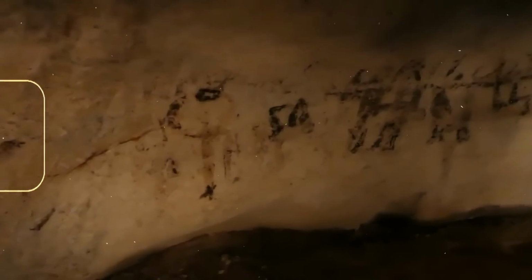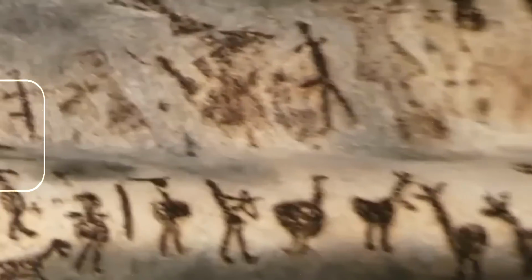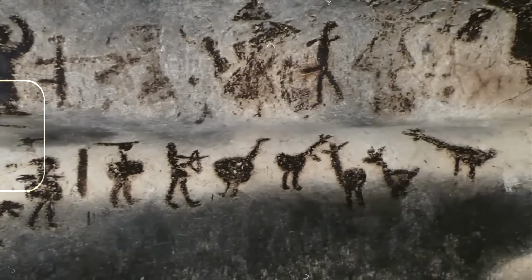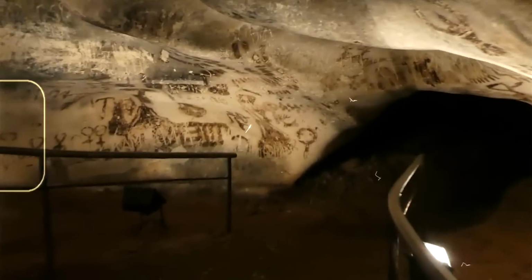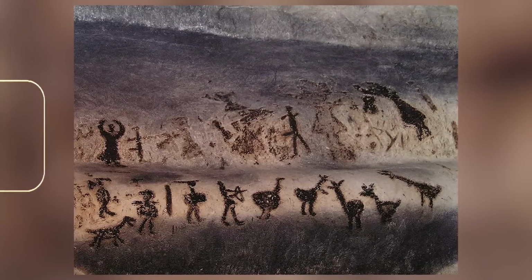Magura Cave is famous for its ancient wall paintings that date back between 10,000 and 8,000 years. What makes these paintings stand out is that they were made using bat guano, a type of bat poop. One of the coolest features of the cave is its horizontal dance scene in what's called the cult hall. Here, you can see figures caught mid-dance, suggesting that dancing was a big deal for these early people. It's like they had their own version of a big community celebration or ritual.